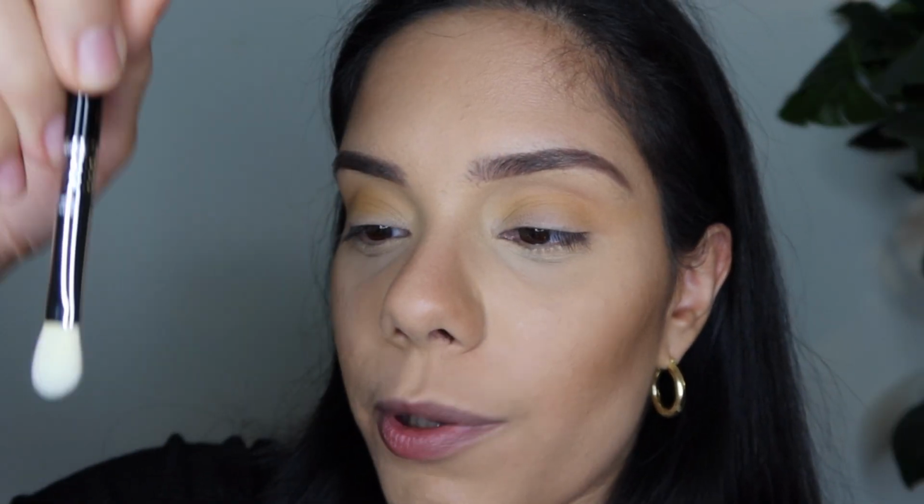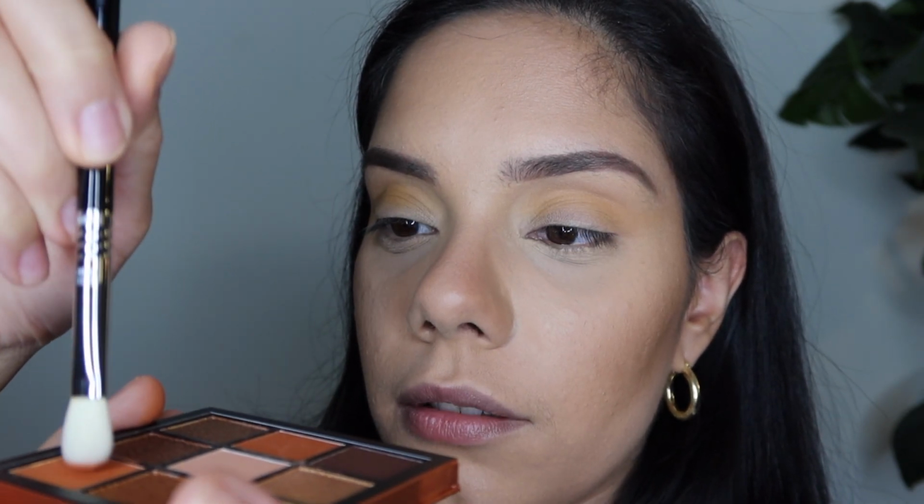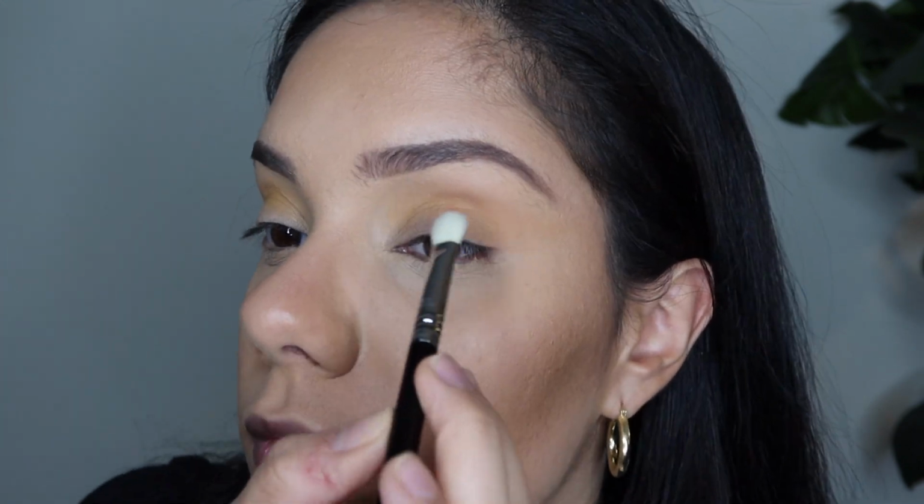Next, I'm switching to my Sigma E25 brush, and I'm going to pick up this little burnt orange shade right here. I'm picking up with the tip of my brush, just dabbing straight into it, kicking off the excess, and then going a little bit lower into a tighter crease shape.